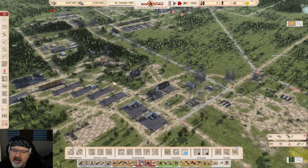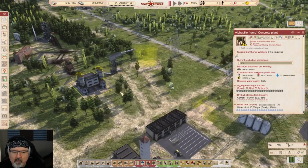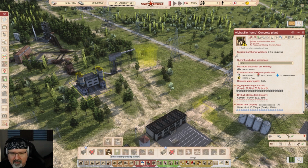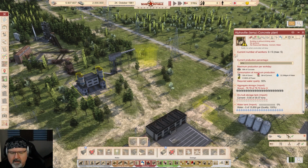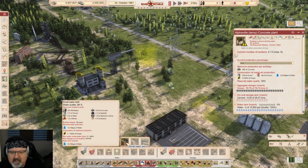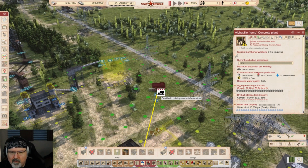Actually, the water's not been taken care of. There was something here that needed water. Ah, it's this. You need water. Okay. It just needs a pump. So let's go do that right away because I'm going to forget if not. Small water pumping station does not need a person. Excuse me? Am I wrong? Oh, I need a well. Small water well. This needs 7 workers. This needs 0. So if I go here, that's 91% water.